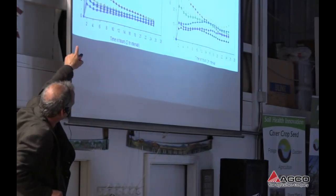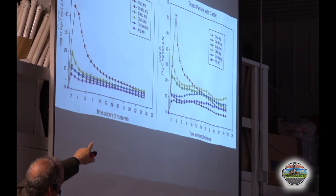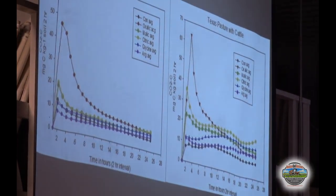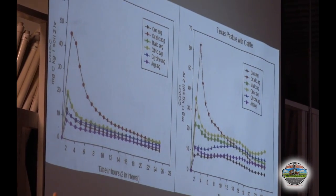That's a Texas hay field. They're both Texas hay fields, more or less. But this is a hay field where they take hay off. That's a pasture where they've got cattle on it. Now, look at the difference. You see how that's a lot more active?